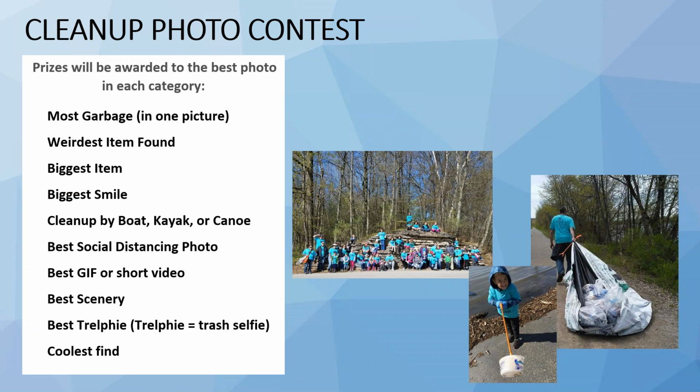Of course, we have the cleanup photo contest. We have this every year. This year I added a few categories and took out a couple as well, so some of them may look familiar to you. A new one would be cleanup by boat, kayak, or canoe. Best social distancing photo. That one needs to have at least 2 volunteers in the photo.